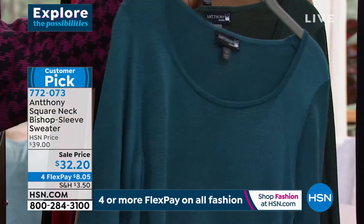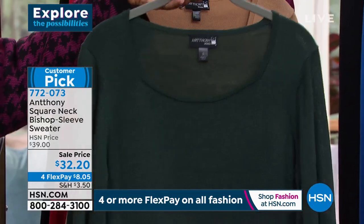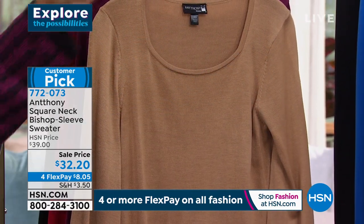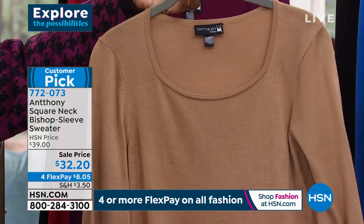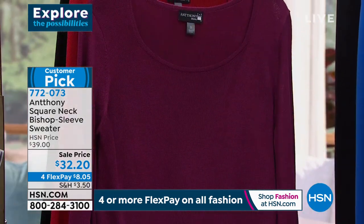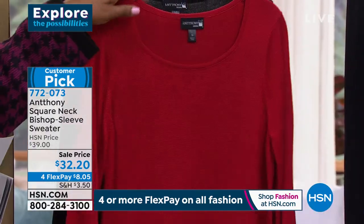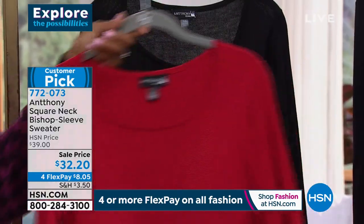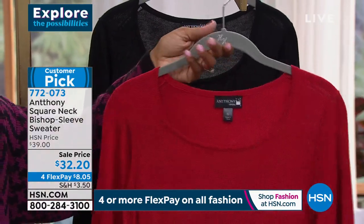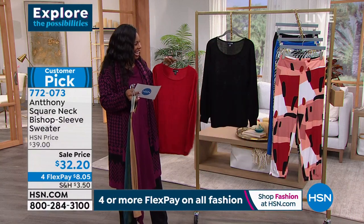We've got it for you in peacock. This one is evergreen. You're seeing a common theme in the color story, so it really makes it easy for you to mix and match and put your clothes together. This is champagne. We only have 50 of them remaining in champagne. We have Merlot. This is the one that I'm wearing. This one is red, beautiful red. How many of those left in red? 90 left in red? Oh my gosh. It's so pretty. And then also in black.